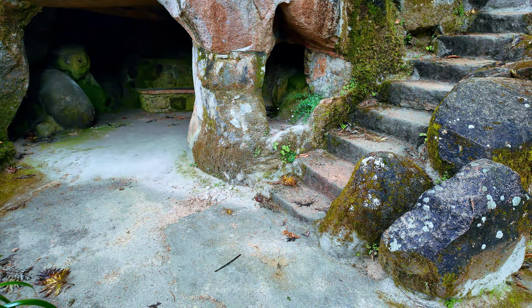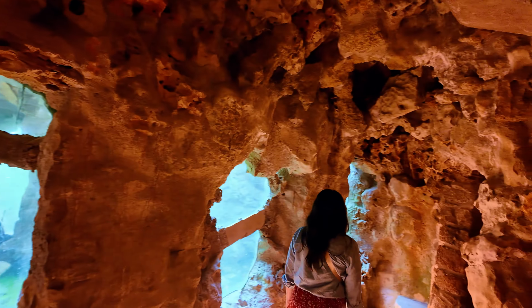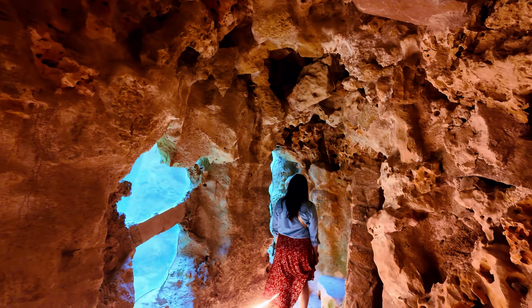Beyond the well, the gardens are a dreamscape. You wander through lush vegetation, hidden grottos, underground tunnels, stone pathways, small waterfalls, and castle-like towers that look straight out of a storybook.